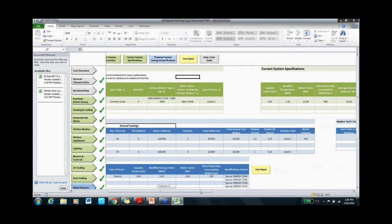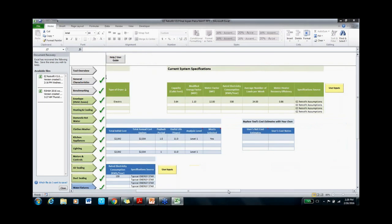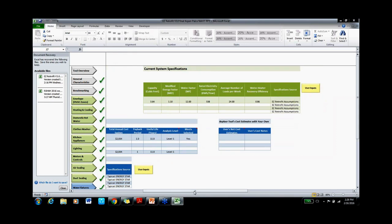Then if you go on the right side, there is one more table, which is the current system specifications table. And it has some more specifications about those clothes washers. But the good part about the tool is you don't have to enter any data here. Based on your input in the first table, the tool will have all of these assumptions pre-populated.